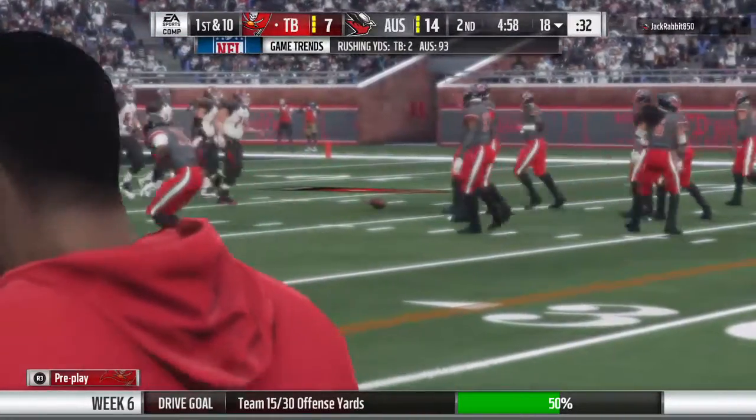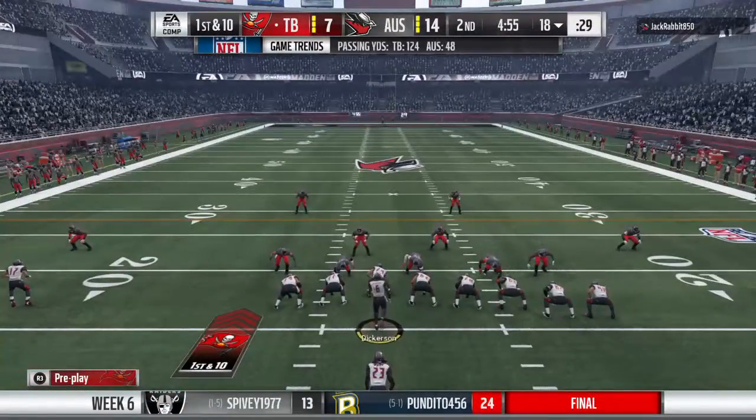They were looking for a cushion from that end zone, and he gave it to him. 15 big yards.